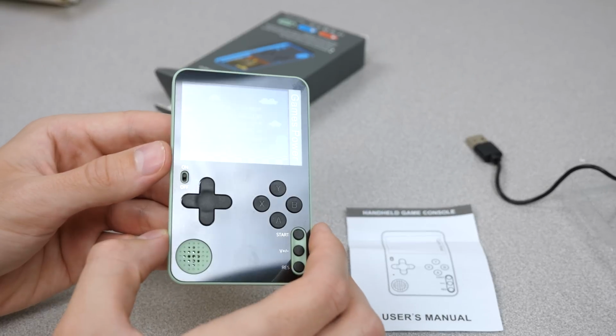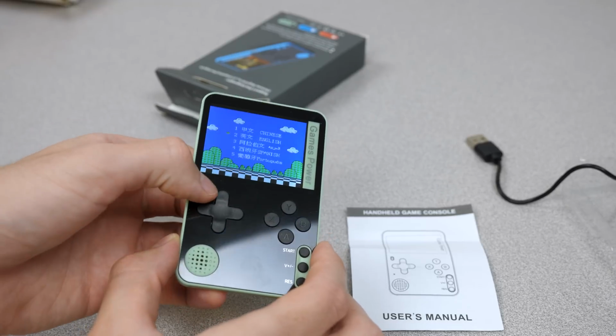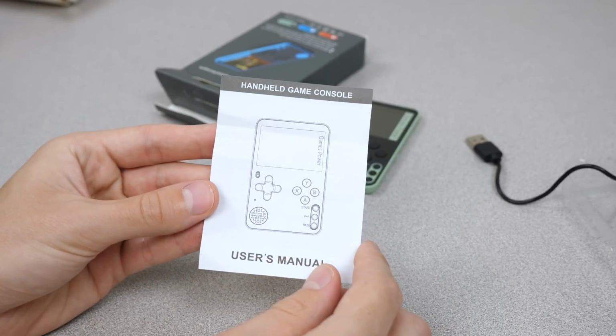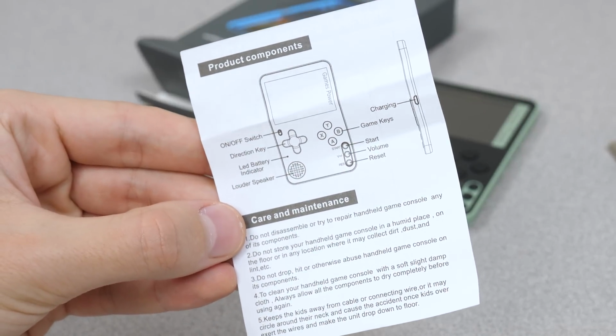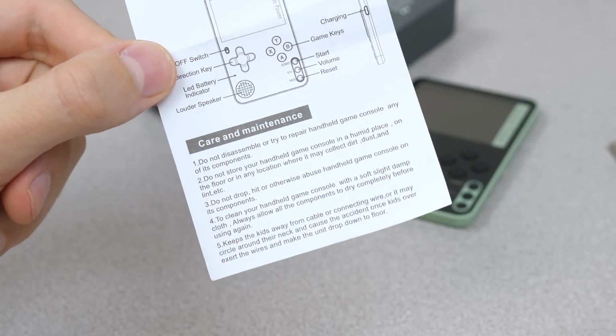Okay. And we've got a screen ripped from like Super Mario Brothers 3. We're choosing the language there. Let me just power that off for now. Let's take a look at our glorious single sheet instruction manual here. So you got your product components up there. It tells you what each of the buttons and things are on the front. And then care and maintenance.